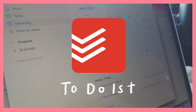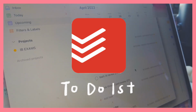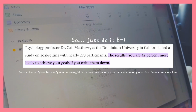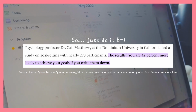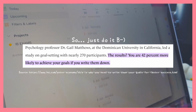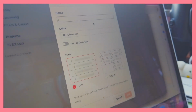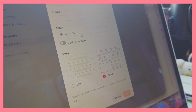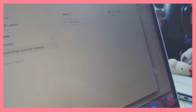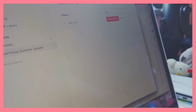The next app that I use is called Todoist. I actually talked about this in my vlog about when I first started my final year of high school. Basically it allows you to have a to-do list per day and allows you to plan events for different days. And what I like about this is you can also start projects, which is very useful, especially if you need a really big list. For example, when I planned my shop update for January, I used Todoist to help me figure out what I have to do and make everything really organized.